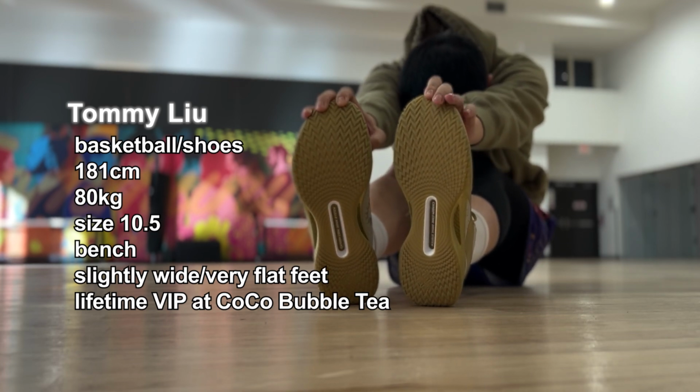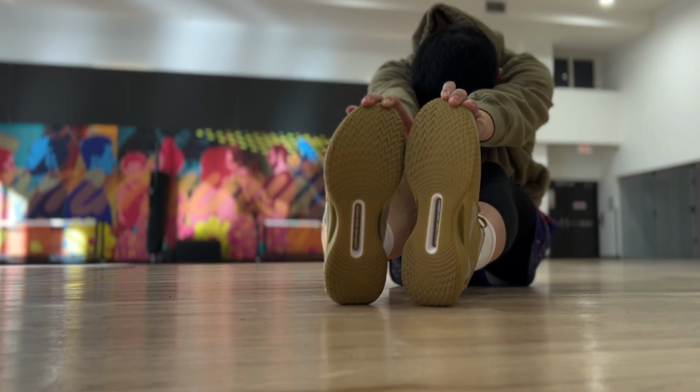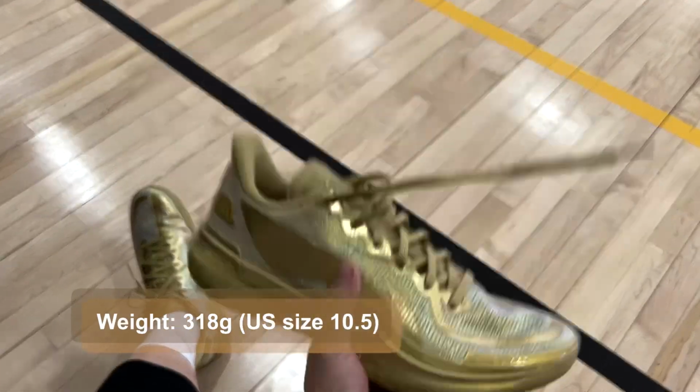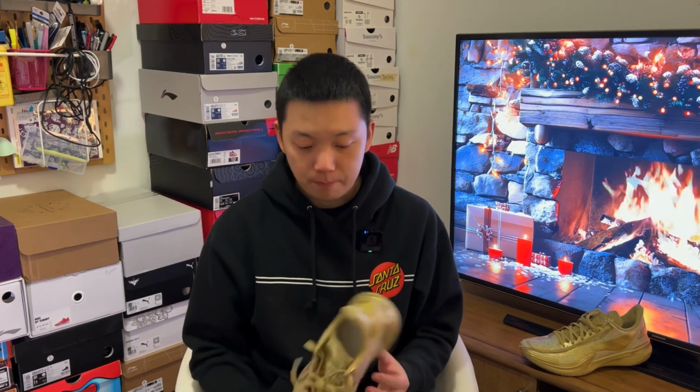I don't like to play in shoes that are too heavy, but with the Gammas, it's just a little too light for me. For US size 10.5, this shoe weighs 318 grams. That makes it by far the lightest basketball shoe that I've ever owned. The average weight of shoes in my size is right about 400 grams or slightly higher. So this is a good 80 grams lower than industry average. It's just insane how much weight they've shredded off.